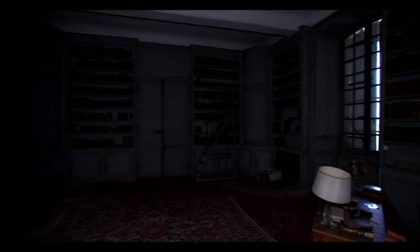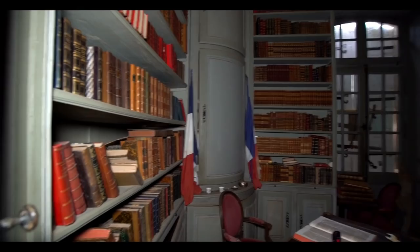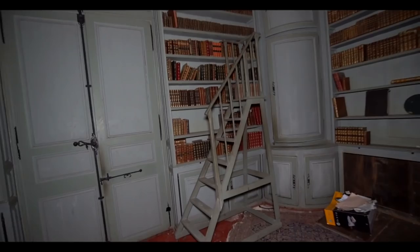A phenomenal room. The library room. Wow. It's crazy, isn't it? But surely some of these must be first edition books and stuff. This is a proper library. Even with one of those old... Look, it's like Harry Potter. Oh, yeah. Steps to get up to the top.